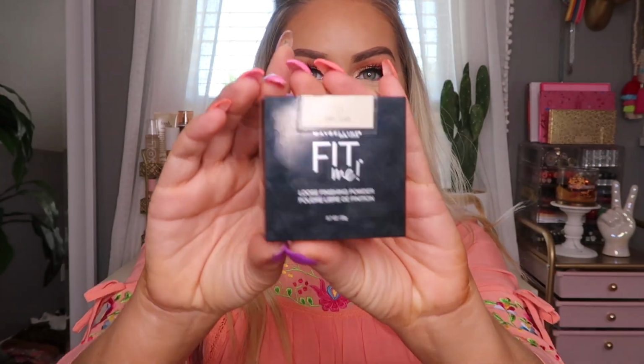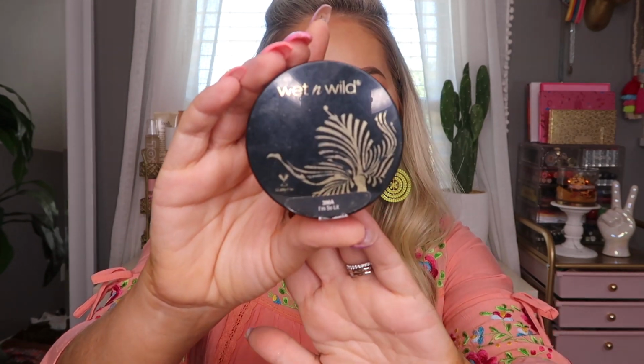All right, I'm gonna take the Maybelline Fit Me Loose Setting Powder. Just do a little bit. For highlighter, I'm going in with an old favorite. It is the Wet n Wild Loose Highlighting Powder in the shade I'm So Lit. I feel like I try so many highlighters. It's like lip products, eyeshadow palettes, and highlighters are just the fun things to pick up and try. But honestly, this is under $5 at the drugstore, and it's just one of the best.